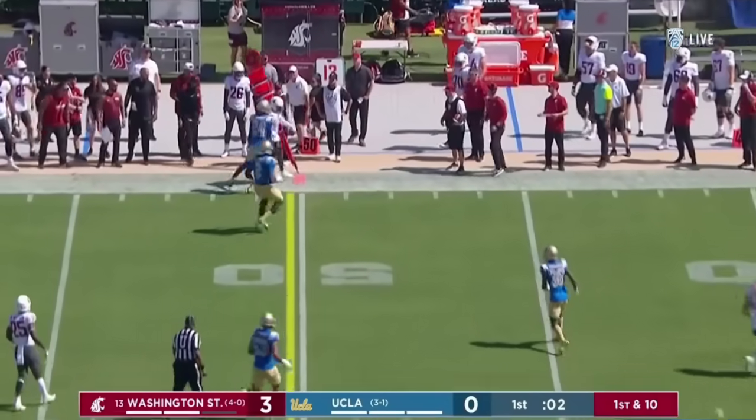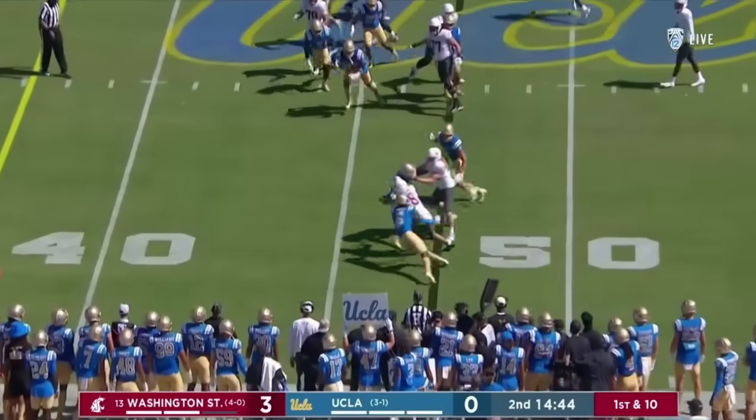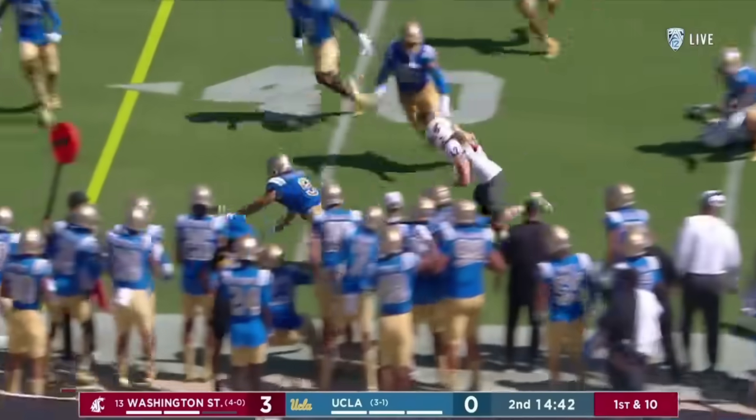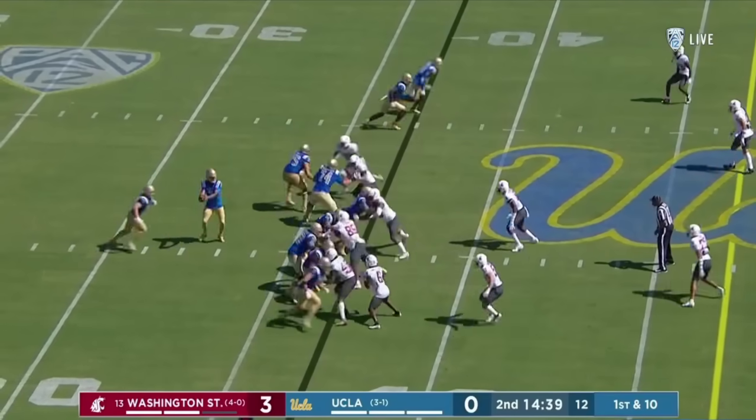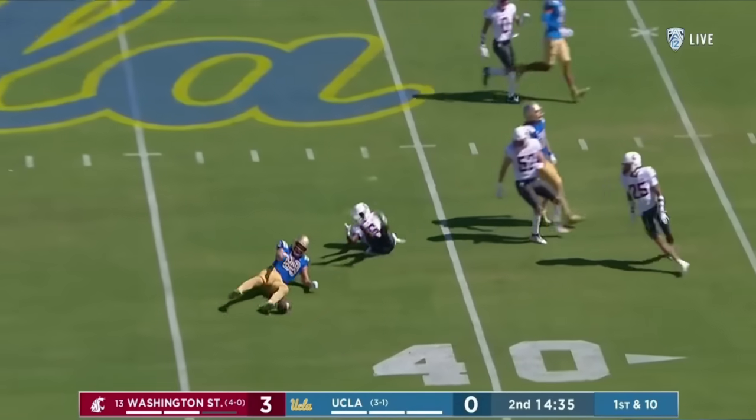And it's a completed pass right to midfield. And here's a quick throw to Hernandez, and he lost the ball. And it's going to be. Dante Moore pulls it back. And throws it up the field, not completed.